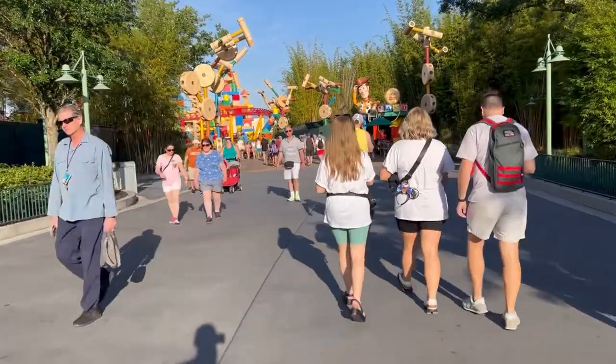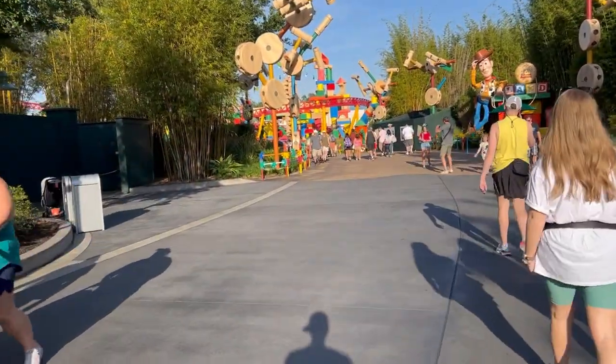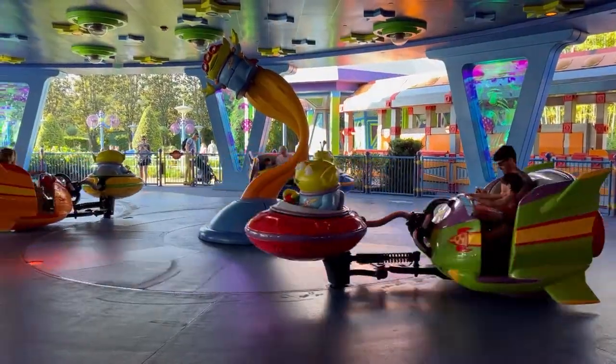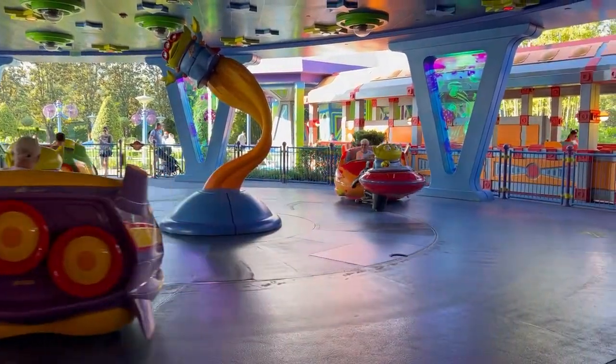I know that might seem weird to do at rope drop, but it's been getting a really high wait recently in the afternoon, so I'll go ahead and knock it out now. Let's do it. All right, we are on. Hang on tight. It is a bumpy ride.